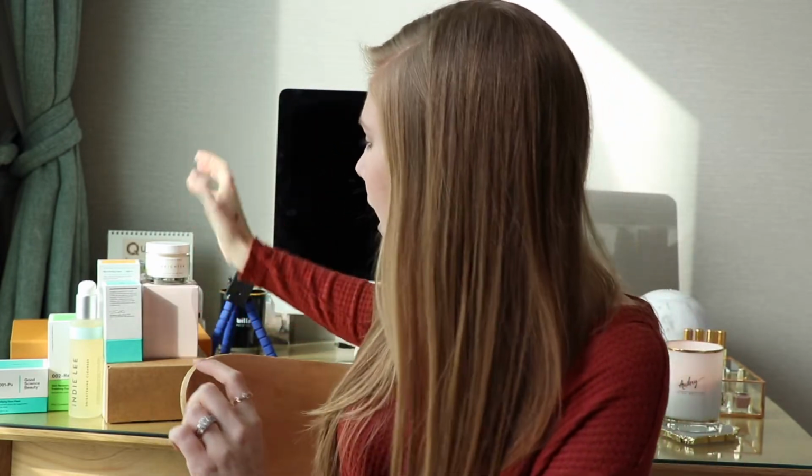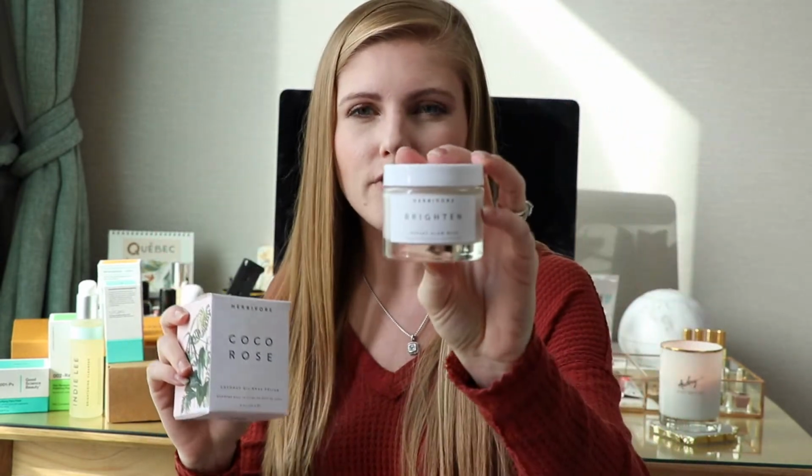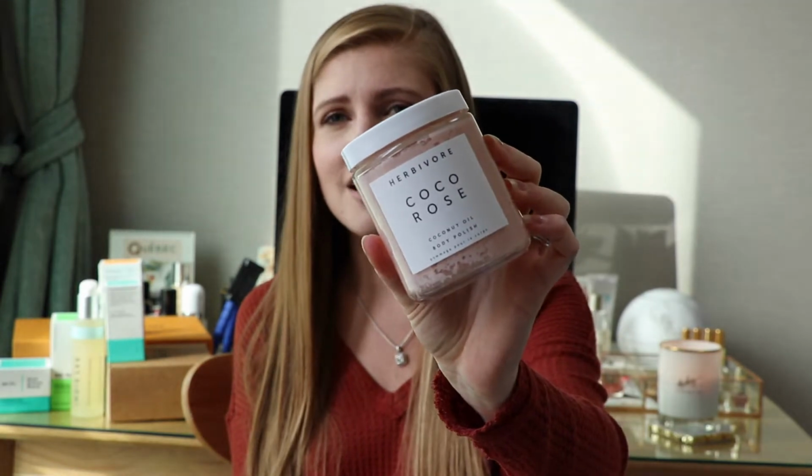And then let's see, I have a few Herbivore goodies to talk about. So we have the Herbivore Brighten Glow Mask, which I've never used before. It's a resurfacing mask, so can't wait to try that. And then the beloved Coco Rose. This is their body scrub, and it's supposed to smell like rose. Go figure. But this is super, super talked about, highly talked about everywhere. And I'm really curious if this is worth the $40. 40 bucks for a body scrub is a bit ridiculous.